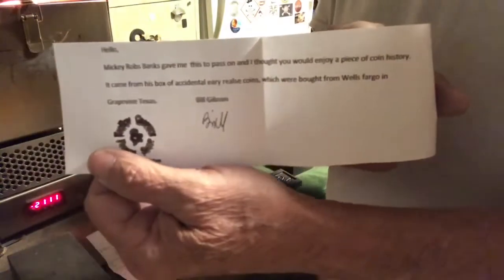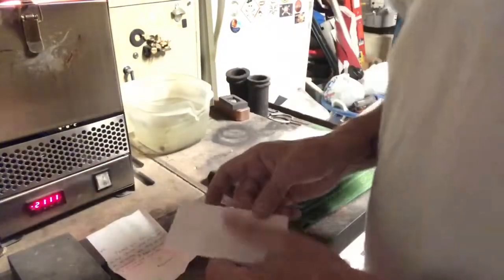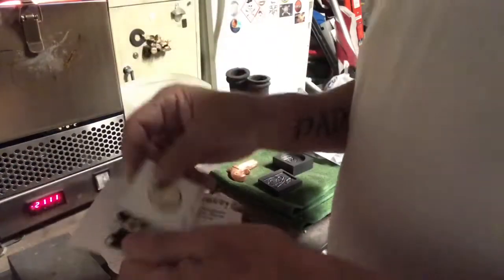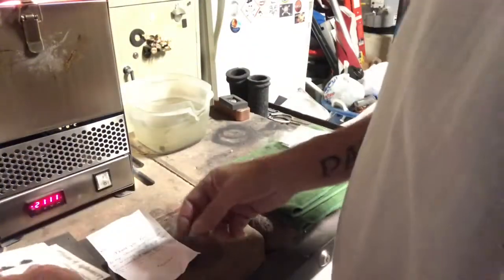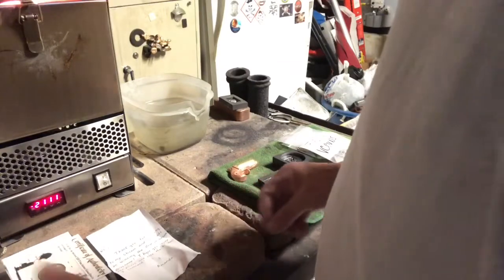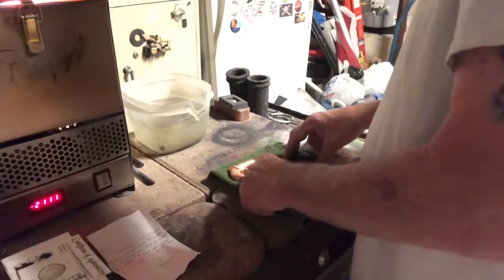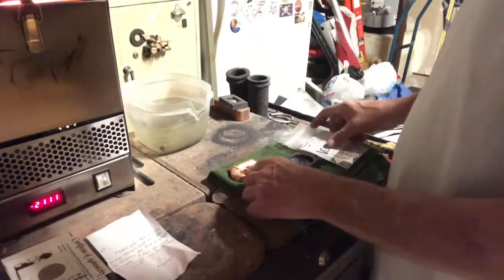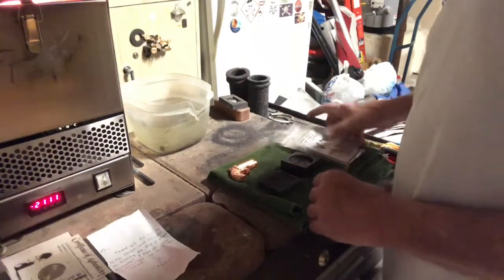Very cool. That I will hang on to. All three of these are going to be together forever. I'll put them in my collection. I appreciate it. And I think that's it for right now. I probably have some more mail to do, but for tonight, that's it.